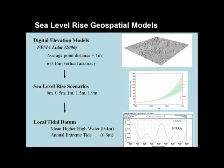So for these sea level rise models, my first approach was to use what's being used by a lot of folks. It's called the bathtub model. Basically you have your digital elevation models, which on the Big Island I have a FEMA LIDAR data set that I've had access to, which has an average point distance of 1 meter. So it's very fine scale topography we can make from this.